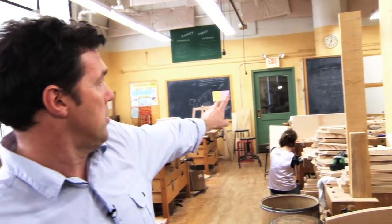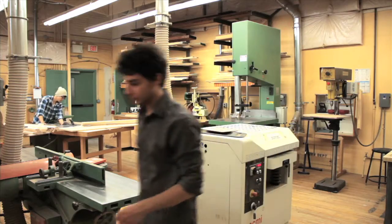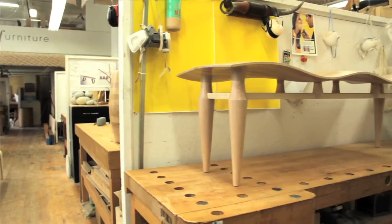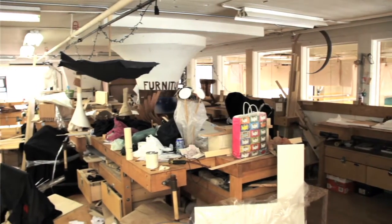Through the green doors down the back is the machine shop. And over this wall on the other side are the graduate studio spaces. And up in the mezzanine are the senior spaces. So what we have is an entire collection of all levels of the program in the one space.